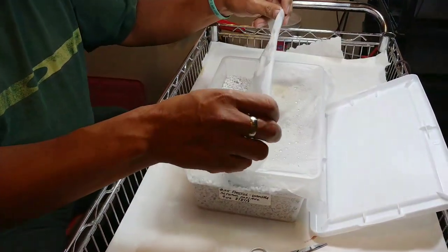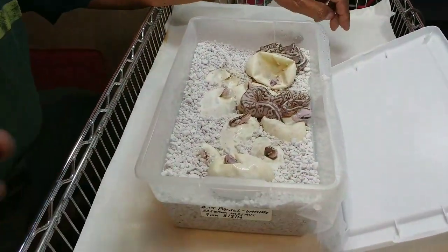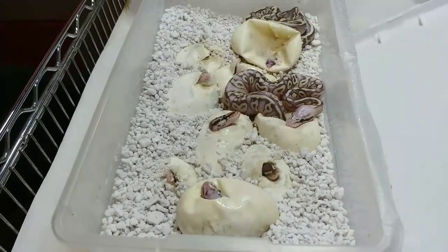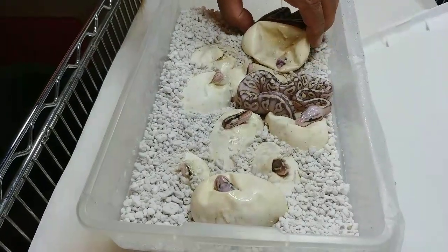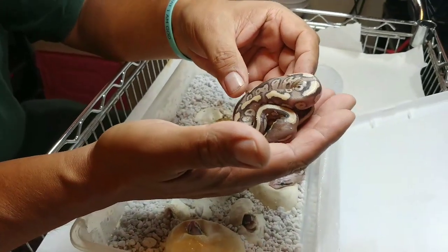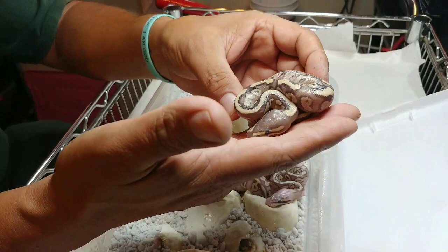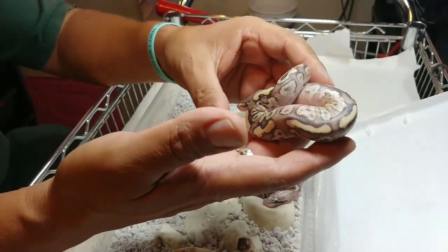Let's take a look. So I got the Crescent Seal, which we're taking off. And as you can see, some of them are already out. Take a nice close look at that. Some beautiful animals. I'll show those off first. Since they're already out of the egg, the first one, it's really light. So I'm thinking it's a Mojave Vanilla. I love the vanilla gene, by the way. You can see how light it is.